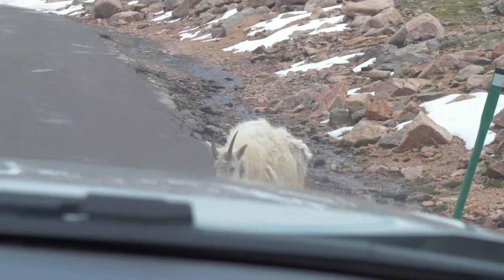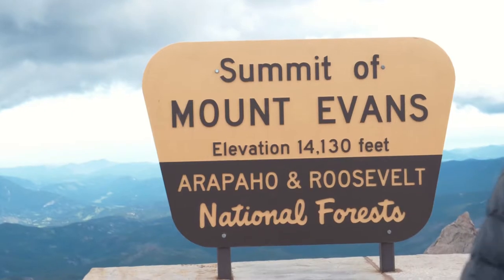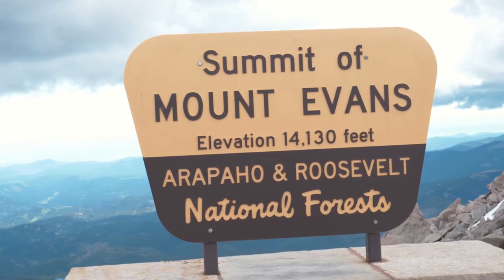We've made it to the top parking area here at Mount Evans. The parking area is somewhere around 14,130 feet. Getting a little harder to breathe up here.